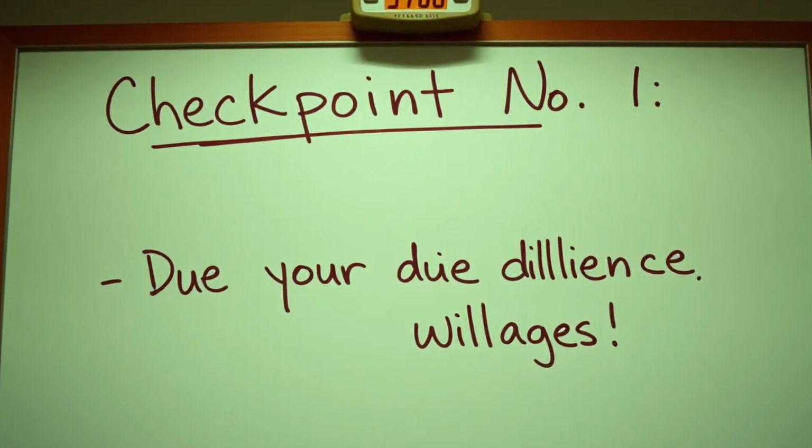Checkpoint number 1. Do your due diligence. Before I even look at a chart, I want to know whether the business or the company deserves my money or not. Have the last 3 or 4 earnings reports been good or strong? Are revenues growing? Are margins improving? Are there new product launches, strategic partnerships, major contracts, or new growth drivers? The charts tell me when to buy, but fundamentals tell me what to buy.